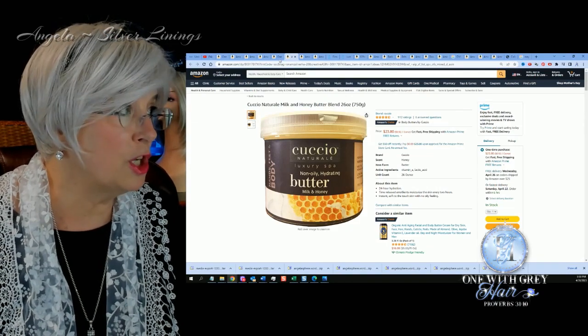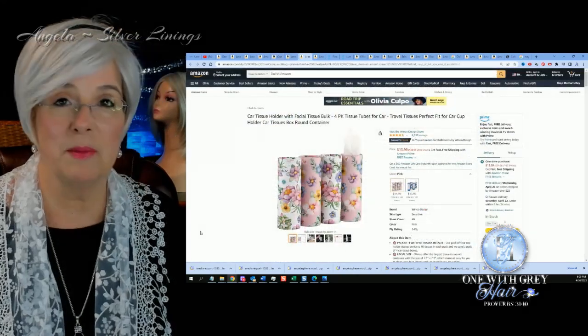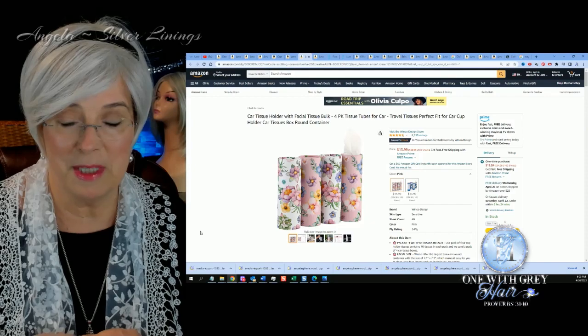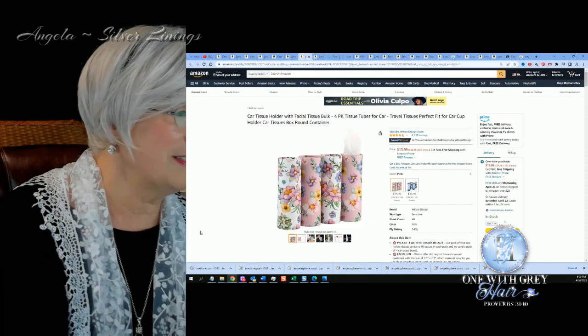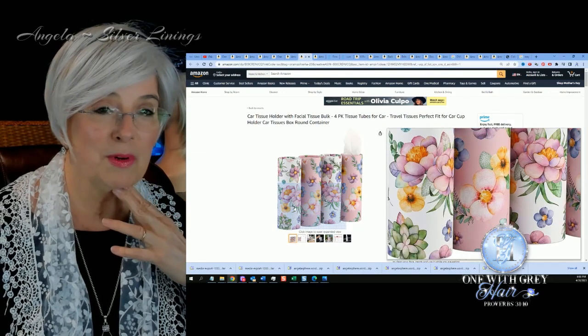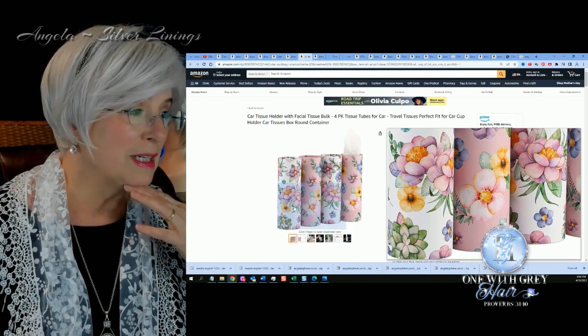Love Cuccio. And then this is something a little bit different that I love, something that most people probably wouldn't buy for themselves. A little extravagant, as you can see, but wouldn't that be pretty on your dressing table or in your car instead of an old Kleenex box?